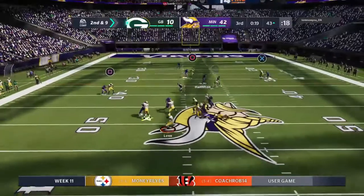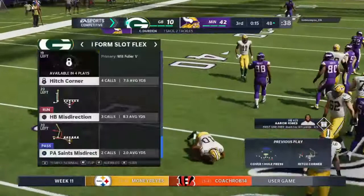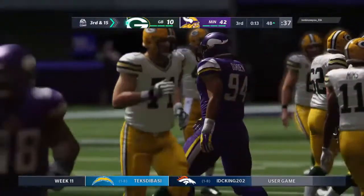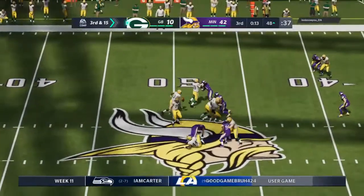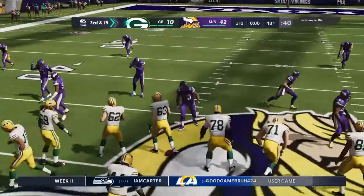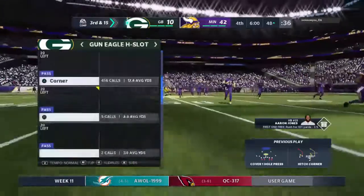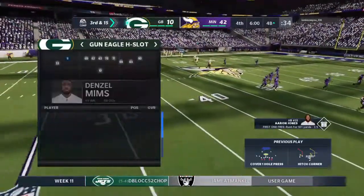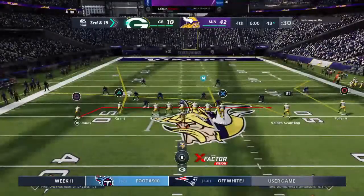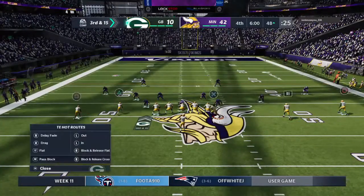Now Love. The Vikings after him, and they get there for the sack. A loss of 5 yards. And it's 3rd down. 3rd and long. The end of the third quarter with the score Vikings 42, Packers 10. The Packers on third down, lacking much success, just 2 for 7 to this point. This will be 3rd and 15.